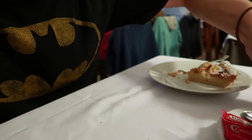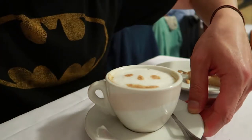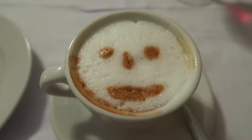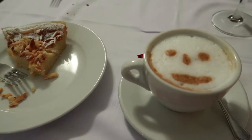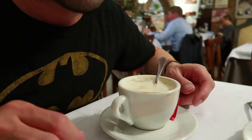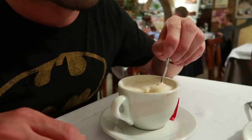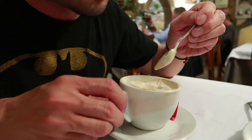Oh, look at her. Okay, our waiter made a face on your cappuccino. It's not the best, but it is funny. He's really nice though. My first ever cappuccino in my life. I've never had coffee. I don't drink coffee. This is my first time, I'm gonna try.